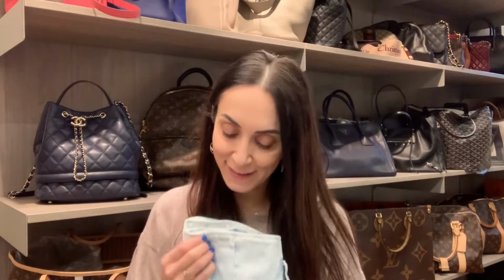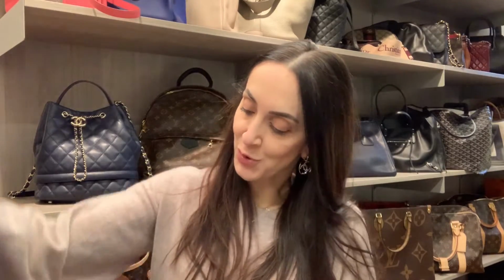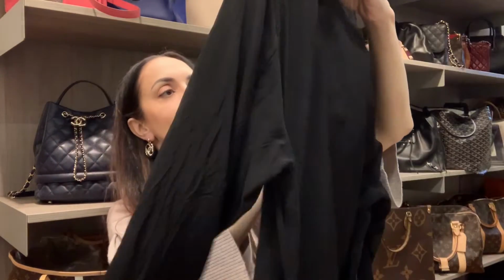Original price was $39.90. I got them on sale for $19.99. Okay. Another item I want to show you guys. This black flowy dress. I also got it on sale, original price of $129.